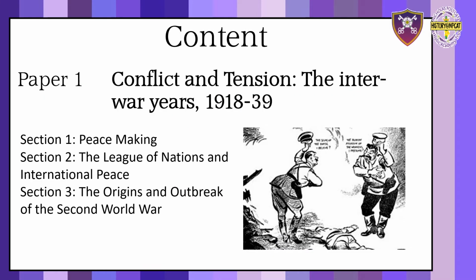The first exam paper will test students' knowledge and understanding of the conflict and tension interwar years. The paper will ask questions from across the full unit. Therefore, students must make sure they revise content from all three sections.